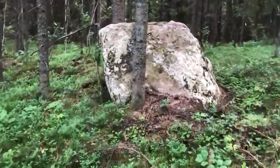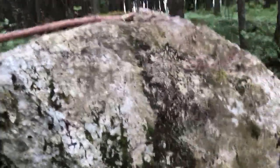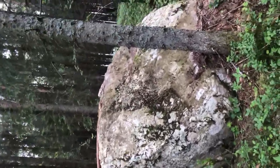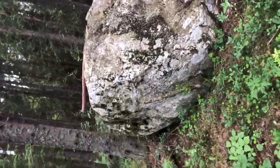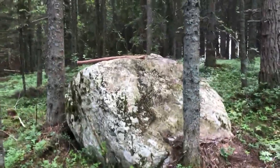It almost looks like a pagan altar. A pagan Viking altar in the middle of the woods. Look at this. I turned my phone. Beautiful.